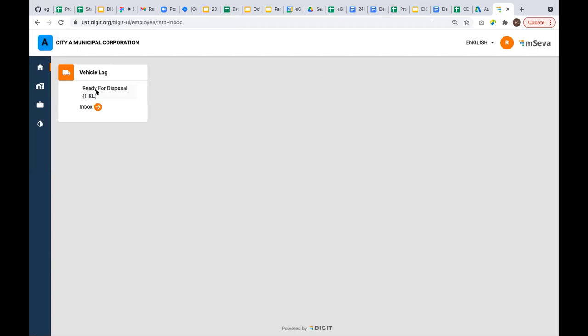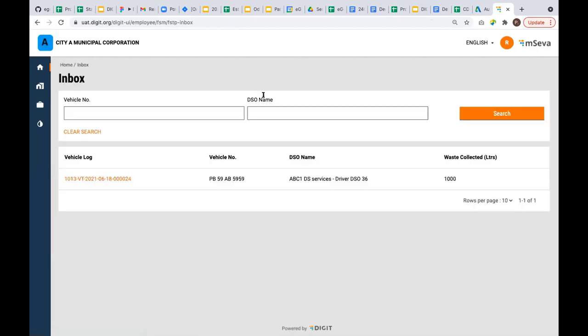So it says ready for disposal, 1 kiloliter, that is 1,000 liters, which is nothing but the transaction which we created now. So if it contains multiple vehicles that are pending for disposal, you will see an array of vehicles present in this view. So now you can see vehicle number 5959 is ready for disposal, which has come from ABC and DO services. And total waste collected is 1,000 liters.